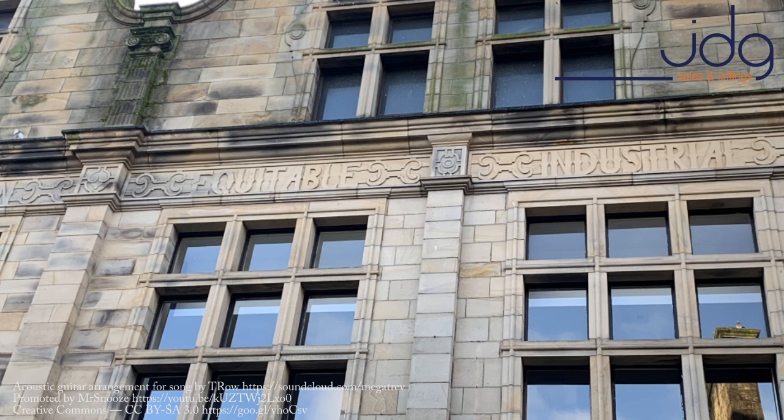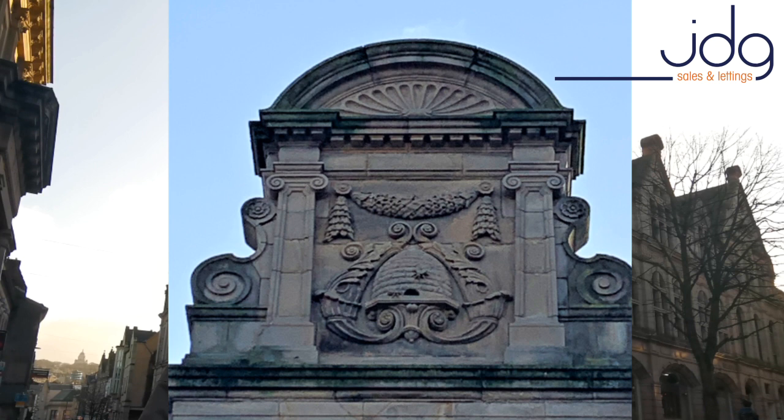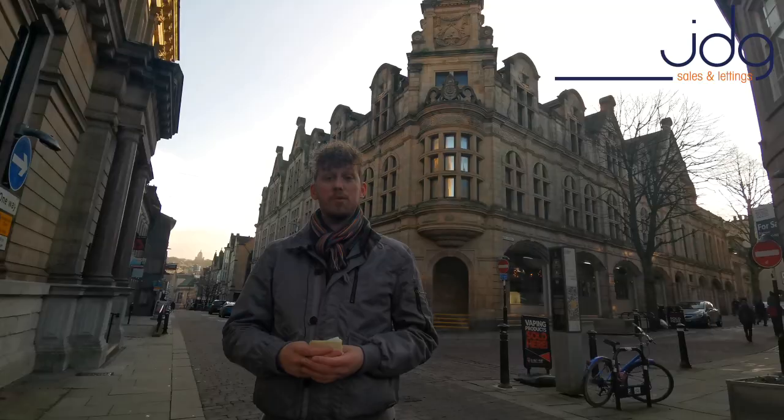As you can see, there's some fantastic features, one of which I've never noticed in all the time I've lived in Lancaster, is a beehive which is on top of the building. Now the beehive represents thrift and prudence in finance and budgeting, and this was what brought all the shops together and had some fantastic, really fine shops back in those days.